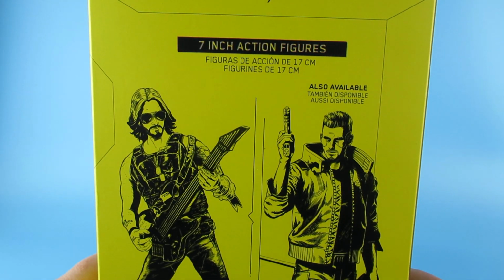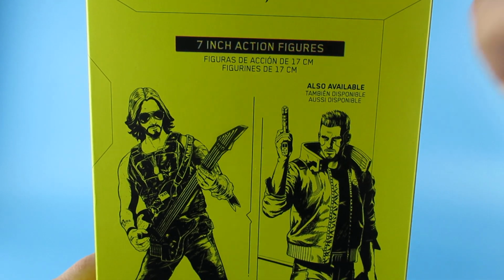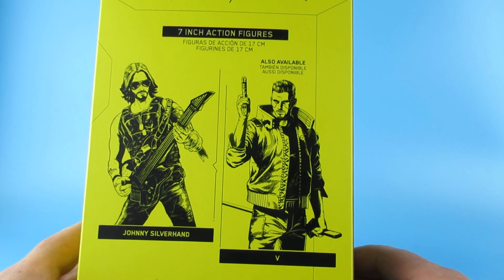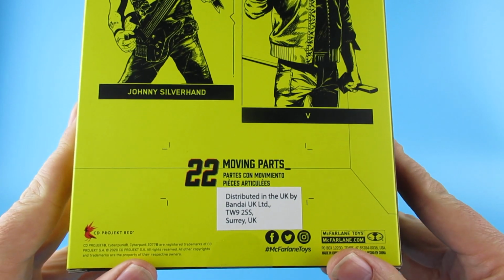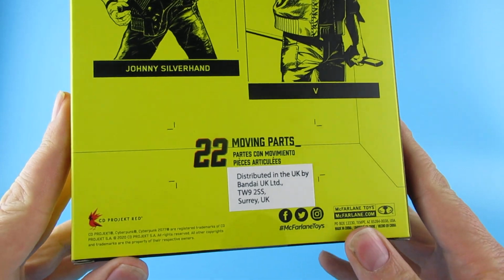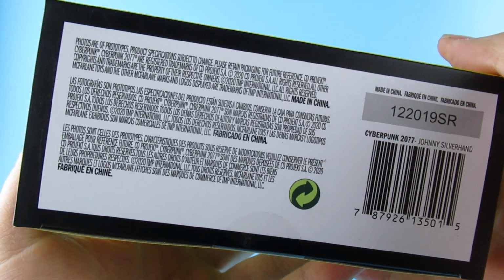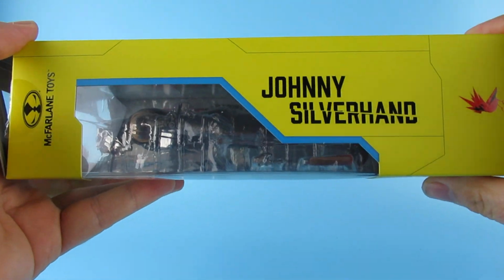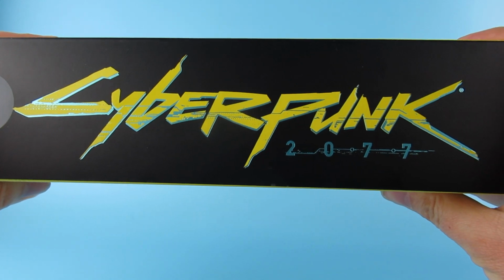On the back we have 7-inch action figure, 17 centimetres if you're doing it in France. Also available is V. Johnny Silverhand, 22 moving parts, CD Projekt Red, McFarlane Toys, all the legal stuff on the bottom, and barcodes, winning lottery numbers, etc. You know, don't put it in your mouth. Johnny Silverhand and McFarlane Toys down that side, Cyberpunk 2077 down that side.